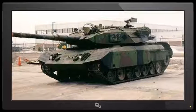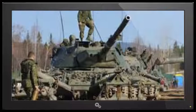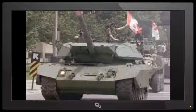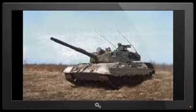It's not so much what firepower they're capable of dishing out. These things could destroy a small country. You know what I mean? They're pretty powerful, you're talking a lot of explosive power there. But can they survive getting hit by a 125 millimeter T-90 or T-72 or T-80 main gun? That's the thing that we don't know.